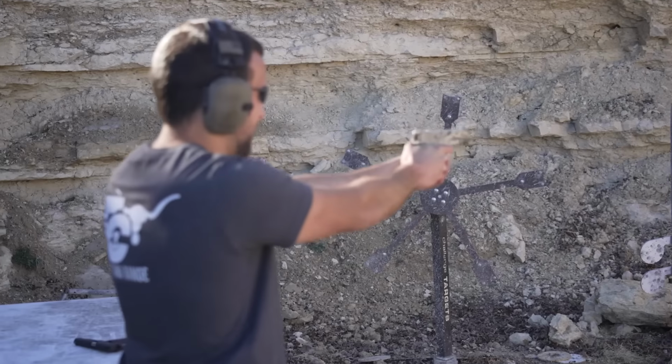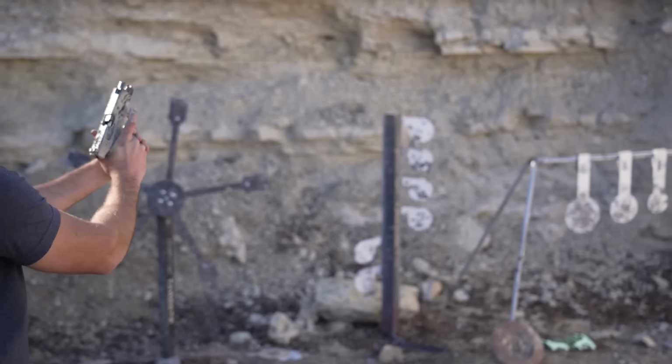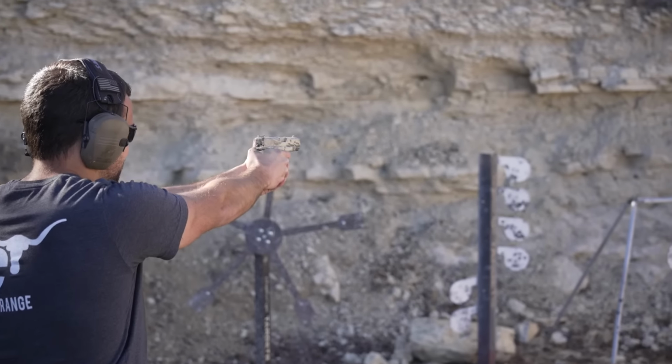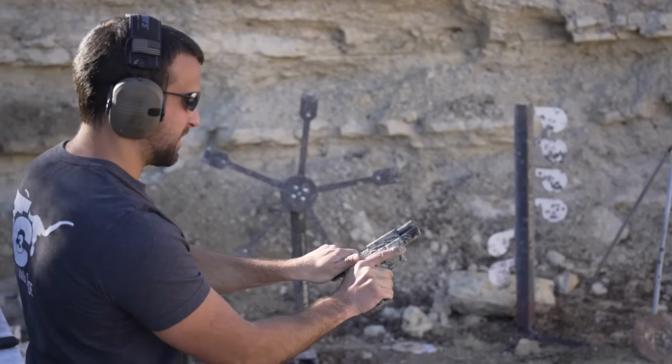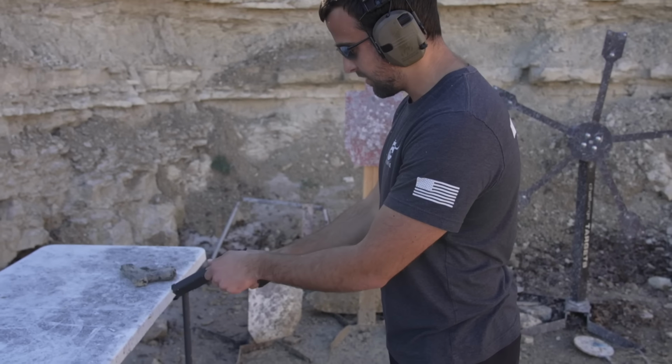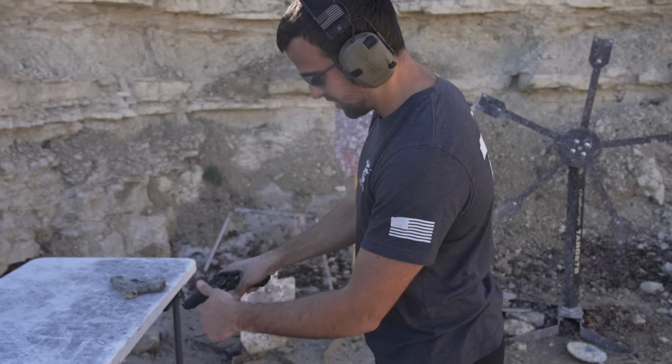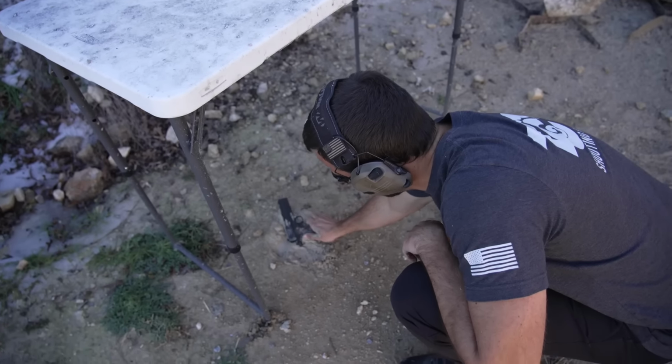Empty casing didn't pop out at all. Empty casing didn't come out all the way. Didn't lock back. Empty casing didn't come out at all. 5 rounds, nothing in the chamber. Let's go ahead and fix that. That way, again, this is more exposed. Let's go ahead and do the same thing.